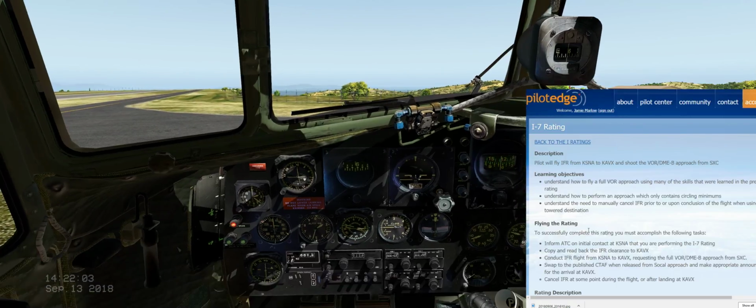One thing I did notice is my DME got to 10, I think about 10.1, and my understanding is it's supposed to be no more than 10. So if you're doing this as well, definitely take a look at that and make sure you don't get out there as far as I did.